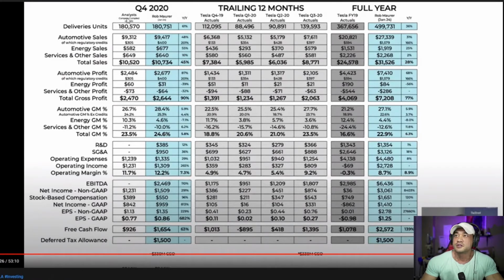So if you look over to this section here, this is the analyst numbers. So this is actually numbers that Tesla compiled of all the analysts tracking them and what their estimates are going to be, the average of all their estimates. And this is Rob Maurer's. And they're very similar most of the way. We don't have to get into the differences because they're so similar.